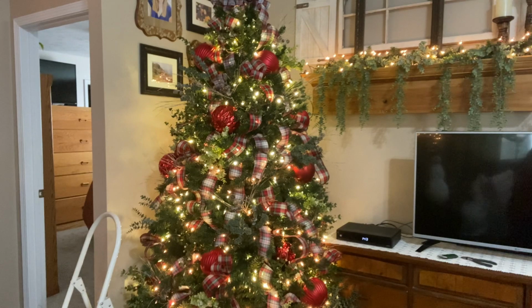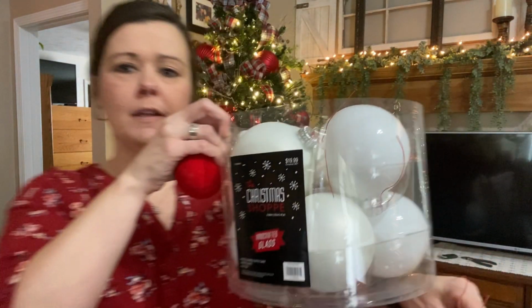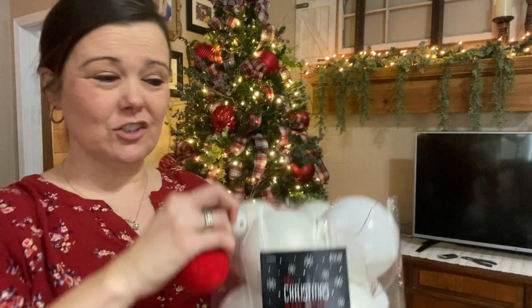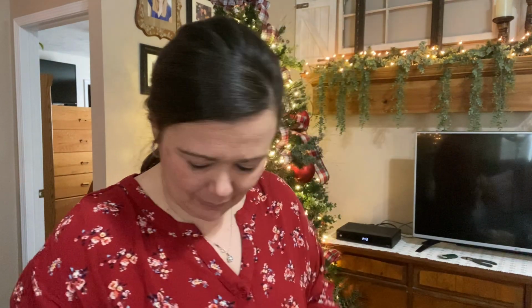These are, I got these from Hobby Lobby. I kept them in the container because they're actually glass. So, you know me, I'm gonna break something. And then I have these small ones.